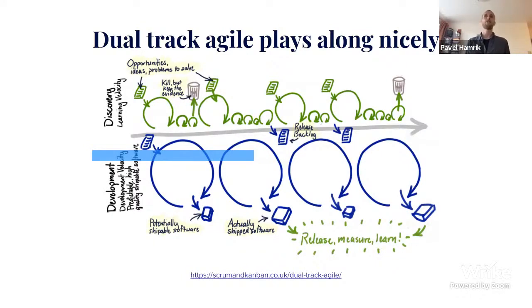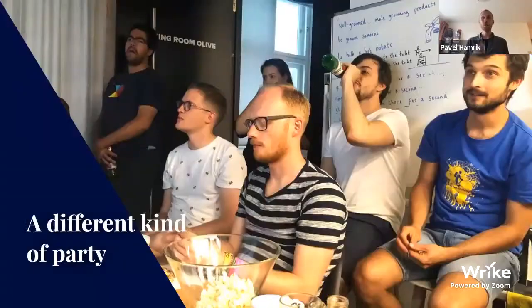Dual track agile plays very nicely with product discovery, where at the same time as you are discovering things, you are also building the pipeline for things that you will be bringing into future discovery, and you have this nice cyclical pipeline of things that you would like to learn about, validate, and then draw conclusions from those learnings and build new things. And I think this picture nicely outlines how that might look. It's a little chaotic, perhaps. It's a little bit messy, perhaps, but it actually works.